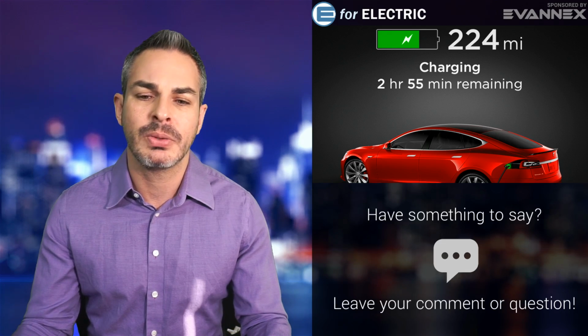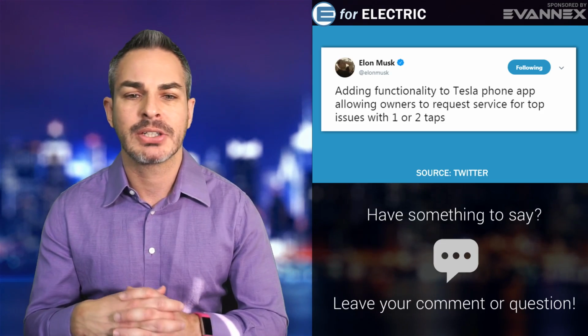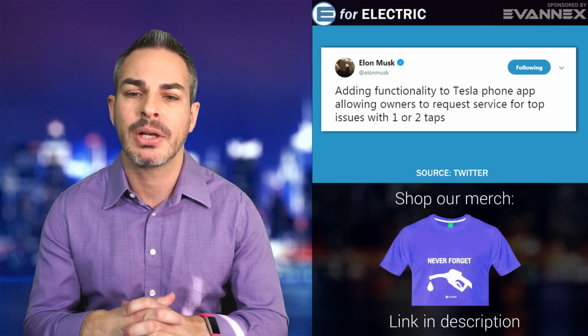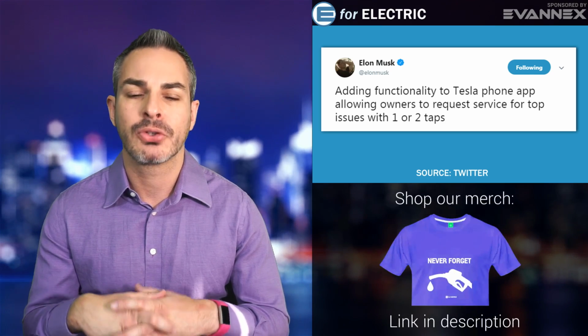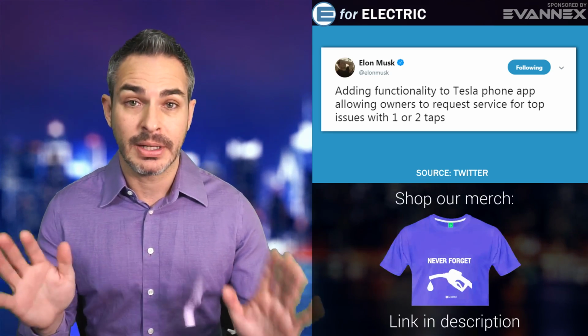So let's talk about the Tesla app. Elon tweeted out, I think as a reply, no, this was his original one actually, that basically they're going to be adding functionality to the Tesla phone app, allowing owners to request service for top issues with one or two taps. Great. I love the idea.